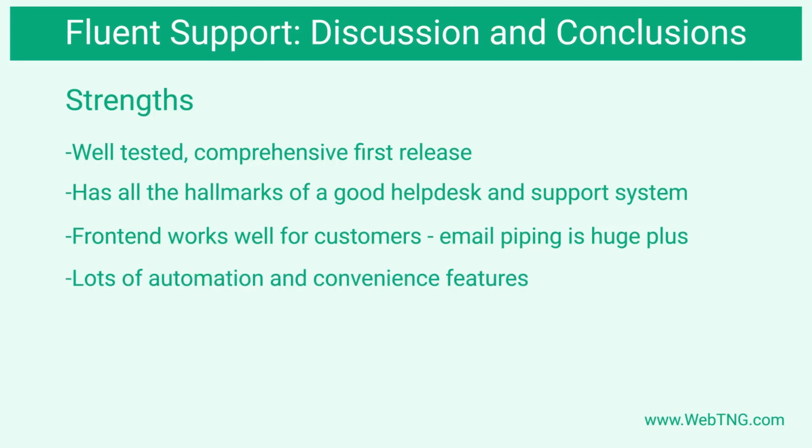On the back end, for support staff, tagging, sorting, and filtering of tickets, manual and automatic workflows, and saved or canned replies are great features to make it easier to manage, respond, and close tickets. The integrations seem to have been carefully selected and make a lot of sense. They represent the most popular WordPress plugins for e-commerce, learning management systems, and membership management. The notification and messaging options chosen are also popular and frequently used by development teams.